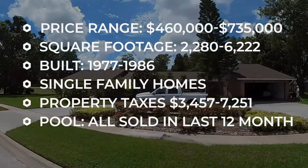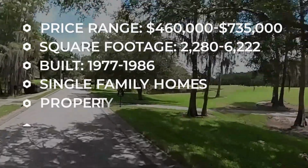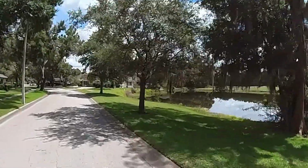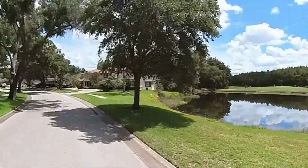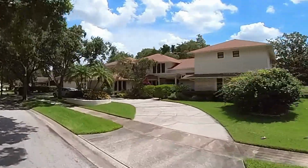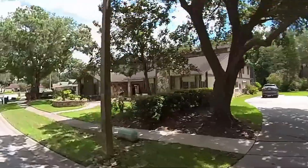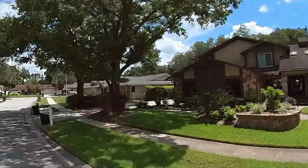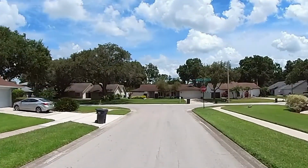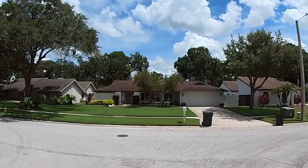Property taxes range between $3,500 and $7,200 a year. From what we see, all the homes in that neighborhood do have pools, and again, the same school districts. Anything in Carrollwood is going to be within those same districts. If you change zip codes, that could change from Chamberlain to Gaither High School. By the way, Gaither High School is off of Dale Mabry as well. Either way, you're looking at about a 10-minute drive, so nothing too bad.